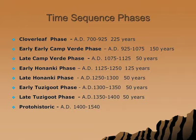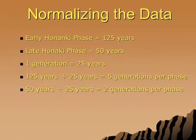These are the time phases that were chosen for this study with the help of Peter Pillis. Note that each phase does not include the same number of years. To adjust for the difference, I divided the phases into generations, where 25 years equals 1 generation. For example, early Hunanki phase lasts 125 years. That would equal 5 generations. Now I had a way to normalize the data for estimating the number of rooms per phase and thus estimating our population.